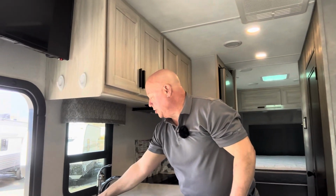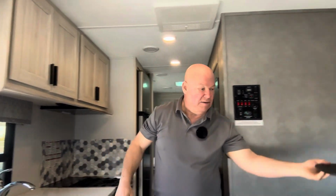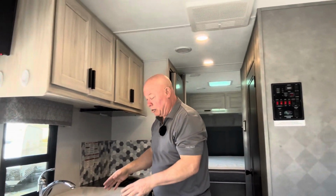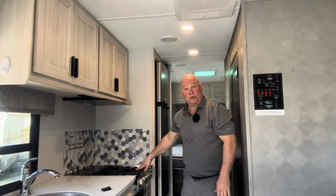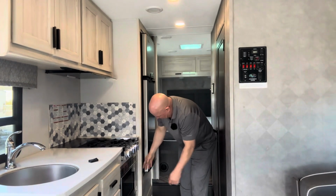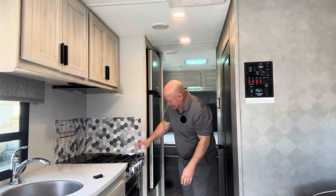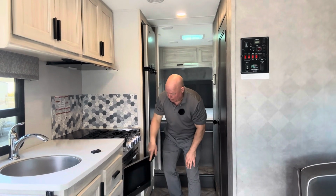We got a charge connection here. Then of course I have my sink with a little cover. Gives you a little added room if you want to utilize that as counter space. Deep round sink in here, tap control. Over here, 3-burner stove with a lovely oven. Little light for ambiance. Sorry, no oven. The light for ambiance. Down below here, this is a convection microwave option.